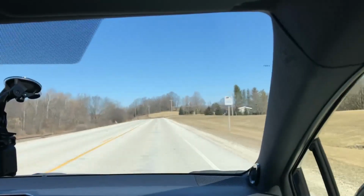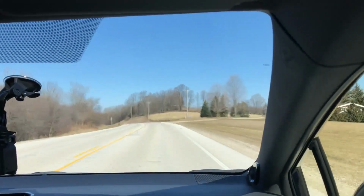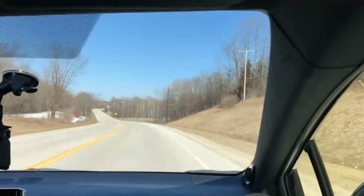All right, and we're back. So, the snow, huh? Well, as you can see now, only like a month later, there's no snow to be found. Put in comments below if you find snow on my route. All right, going through some more curves.